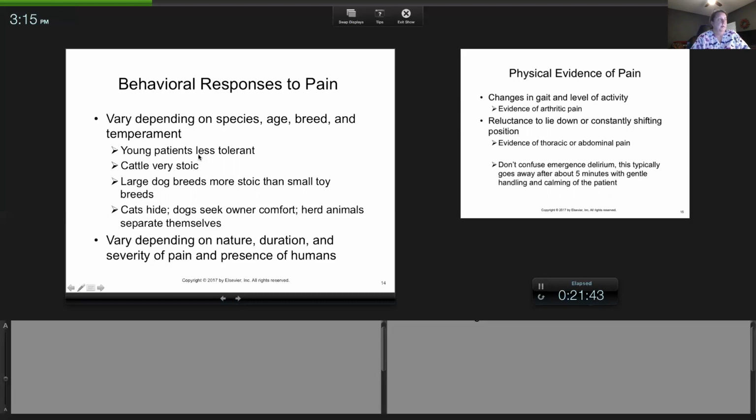Young patients, puppies and kitties, tend to be wimpy when it comes to pain. I remember we had this big Newfoundland puppy. It was only 4 or 5 months old, and it was like 60, 70 pounds. It ate some grapes. So we had to put a catheter in, give it apomorphine, put it on fluids. There were probably 3 or 4 of us laying on this puppy, trying to put in a catheter, and it's screaming bloody murder. All we were doing was putting in an IV. Nothing very painful, but this is a puppy that didn't want to be restrained, didn't want to have a catheter. So the younger patients tend to not be tolerant. The little fufu dogs, like the Malteses and poodles, tend to be less tolerant.